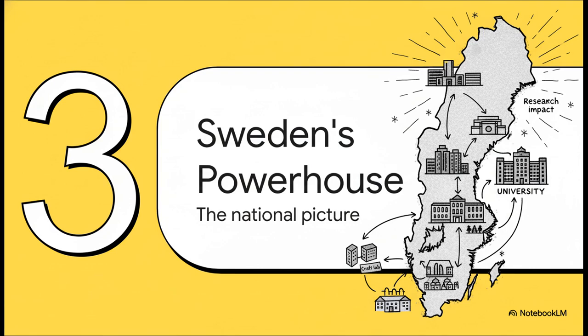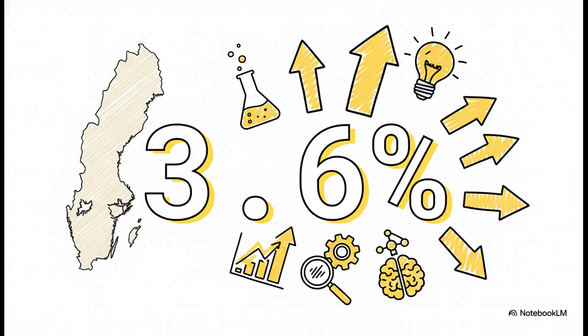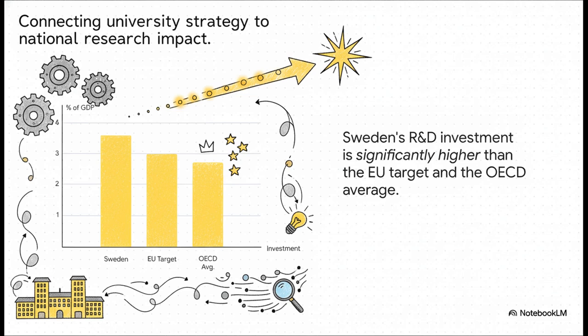To really get why formalizing a craft lab is such a big deal, we have to zoom out. And that bigger picture comes from this report, the Research Barometer. You can think of it like a national health checkup for research. It asks a pretty simple question. For all the money Sweden pours into R&D, what does it actually get in return? And the very first number that jumps off the page is kind of staggering. In 2023, Sweden invested a massive 3.6% of its entire economic output, its GDP, into R&D. And just to give you a sense of how big that number really is, take a look at this chart. It puts that number in perspective. Sweden's investment isn't just high, it's well above the ambitious target set by the entire European Union, and it towers over the average for other developed nations. When it comes to pure spending, Sweden is an absolute global powerhouse.